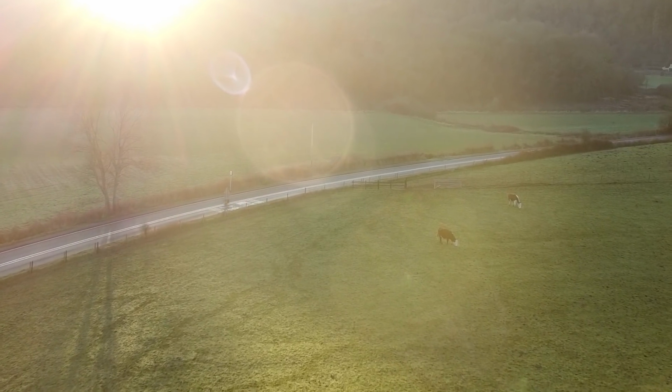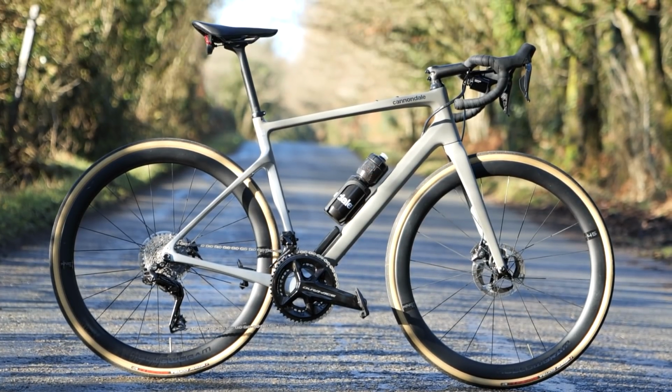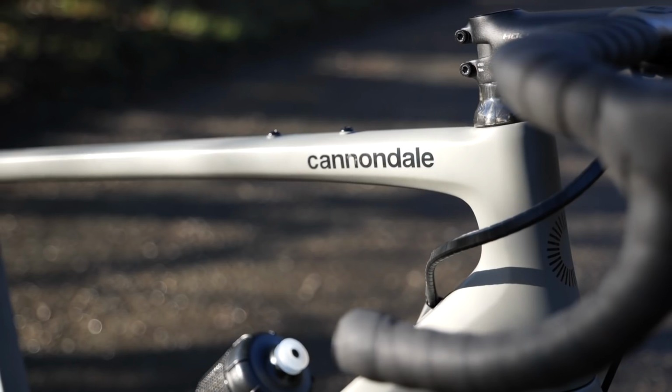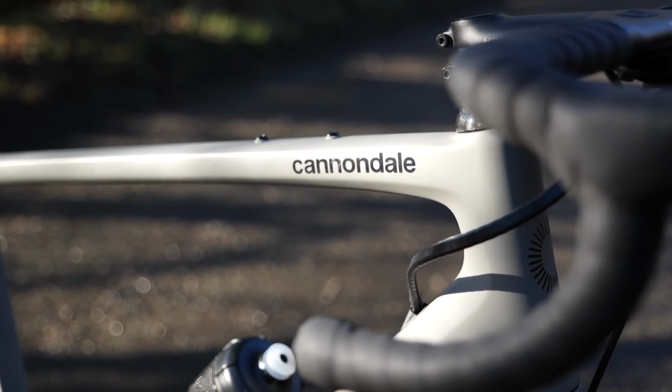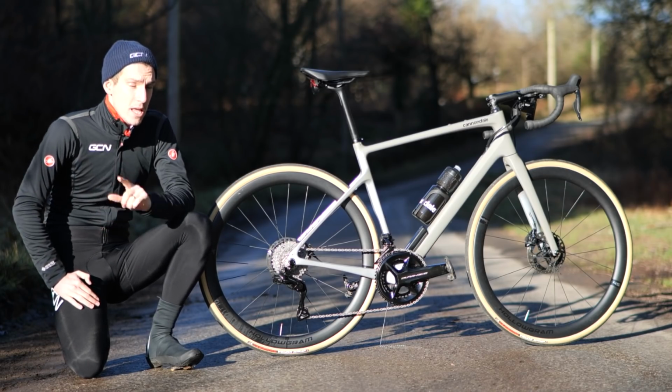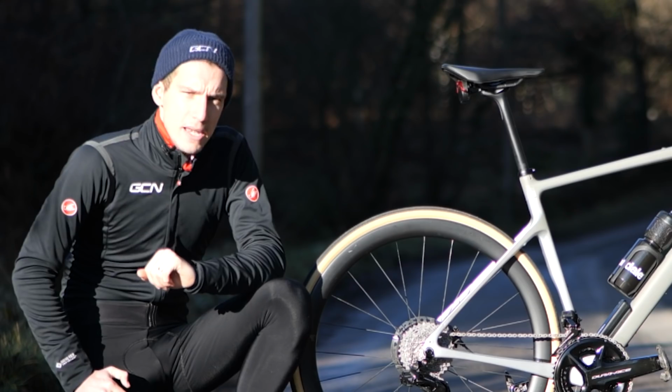Cannondale have just launched a brand new version of their much acclaimed Synapse, a bike that helped to break new ground when it was launched way back in 2006. But this new one could well be every bit as important as that very first version. Let me explain.